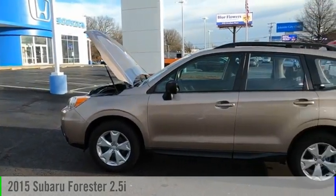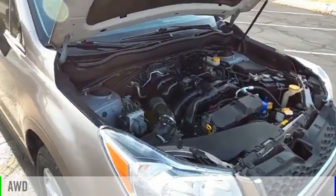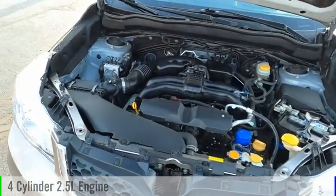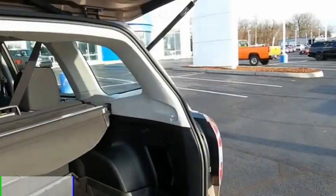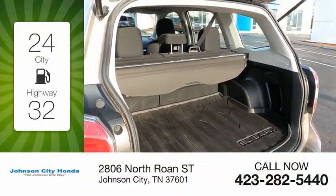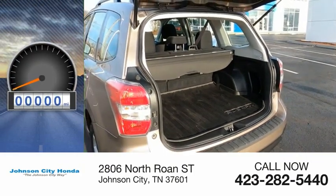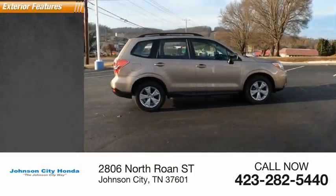Come test drive the 2015 Forester. This vehicle is powered by an all-wheel drive, four-cylinder, 2.5-liter engine, and comes with a continuously variable transmission. Great fuel efficiency saves you money by requiring fewer trips to the gas station. This vehicle has less than 95,000 miles. Here are some of this vehicle's great options.